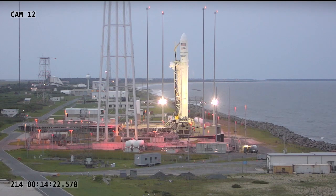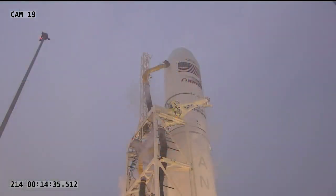You have 16 successful flights. You've been upgrading the Antares incrementally over these years. What really sticks out to you as you reflect on these past 10 years? The one thing that Northrop Grumman's very happy to share is that Antares has carried approximately 130,000 pounds of cargo to the International Space Station, and our Cygnus spacecraft in total have hauled away about 91,000 pounds of waste.